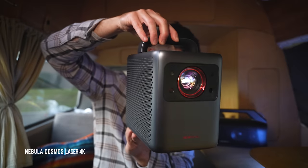Today we're talking about this portable projector. I know what you're thinking guys, but not this time. This is not one of those portable projectors we've seen before. No, no, no. This is the Nebula Cosmos Laser 4K.